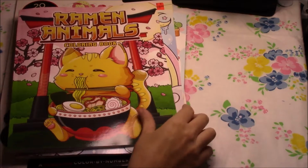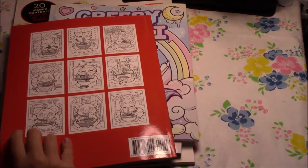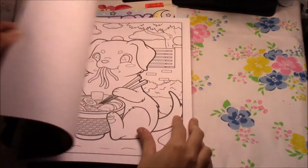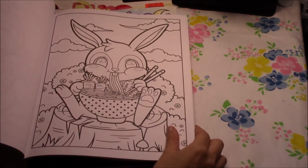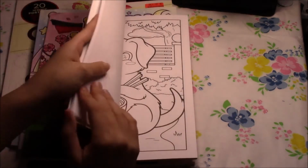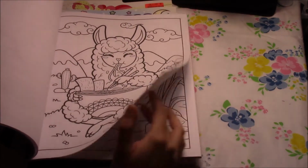We'll look at Ramen Animals first. This book is what it says it is. Her books are all 25 images, single-sided, Amazon printed paper. It's a bunch of different animals eating ramen noodles, and it's super cute. I love it. All the animals have unique bowls of ramen, so it's not the same bowl copied and pasted over and over. And these all have really thick lines, so it's good for markers.